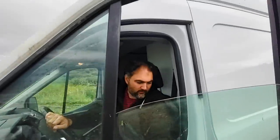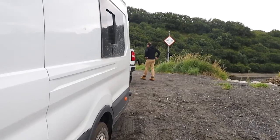It popped. We broke his tow rope, guys. We broke it. We're too big to drag out of here. We broke that lovely man's tow rope. Oh, crap.